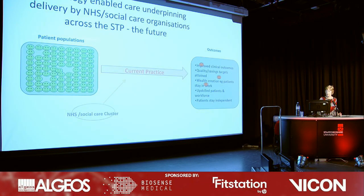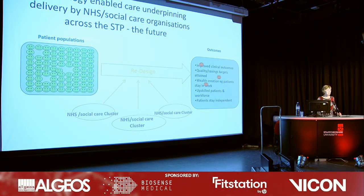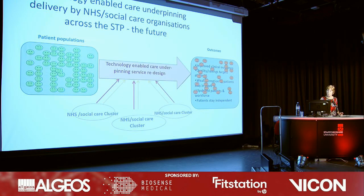And again, what we should be looking for are all the outcomes on the right-hand side, because otherwise the NHS won't commission it. So we want improved clinical outcomes, we want quality targets and wealth creation. So you want the persons to stay in work if they need rehabilitation and frailty. They need to be kept as independent as possible.